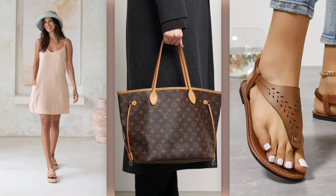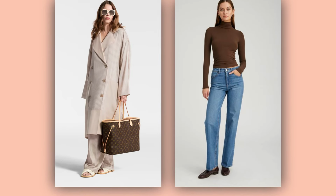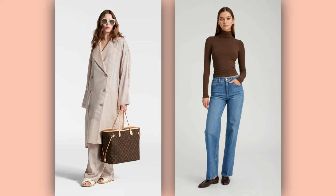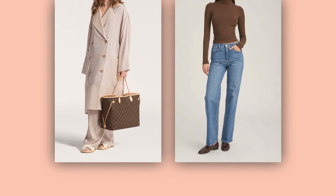In spring and summer, pair it with a linen midi dress, leather sandals, and a woven hat. In winter, wear it with dark denim, a turtleneck, and a tailored overcoat. The Neverfull's clean shape and classic detailing mean it never competes, it complements.